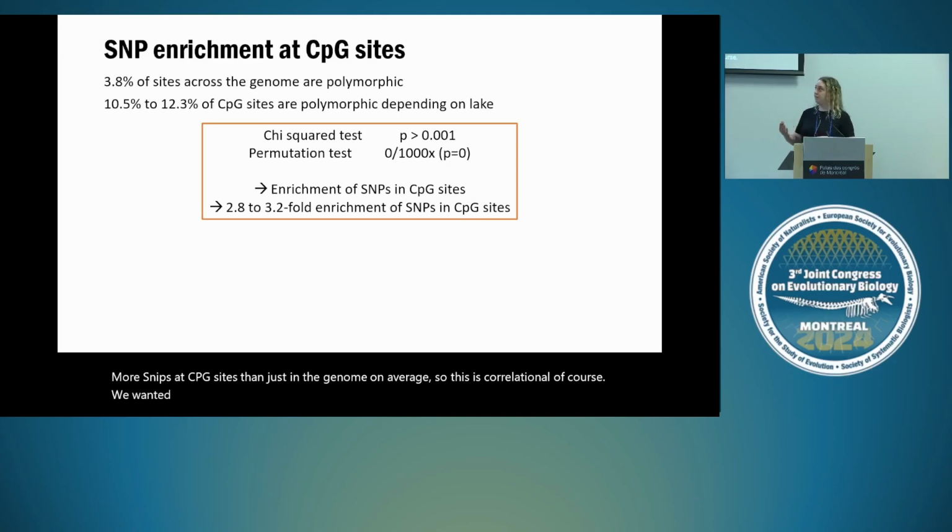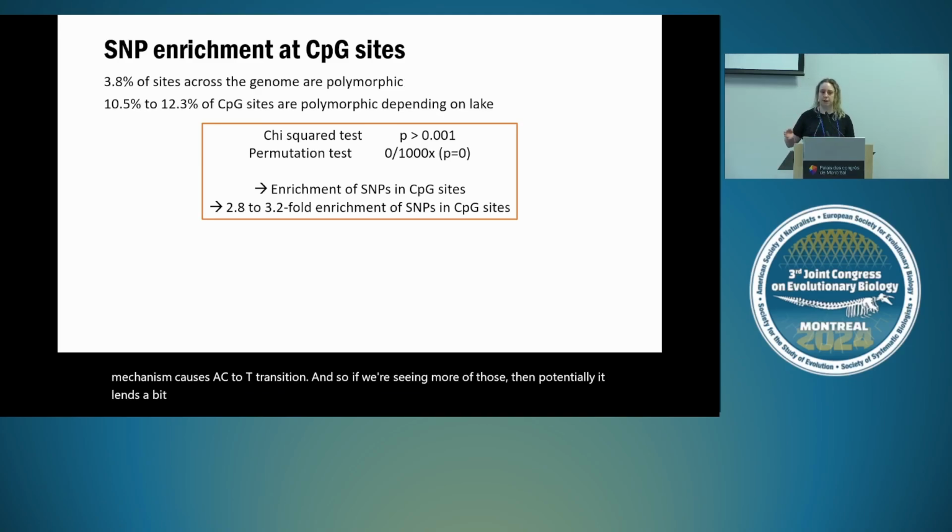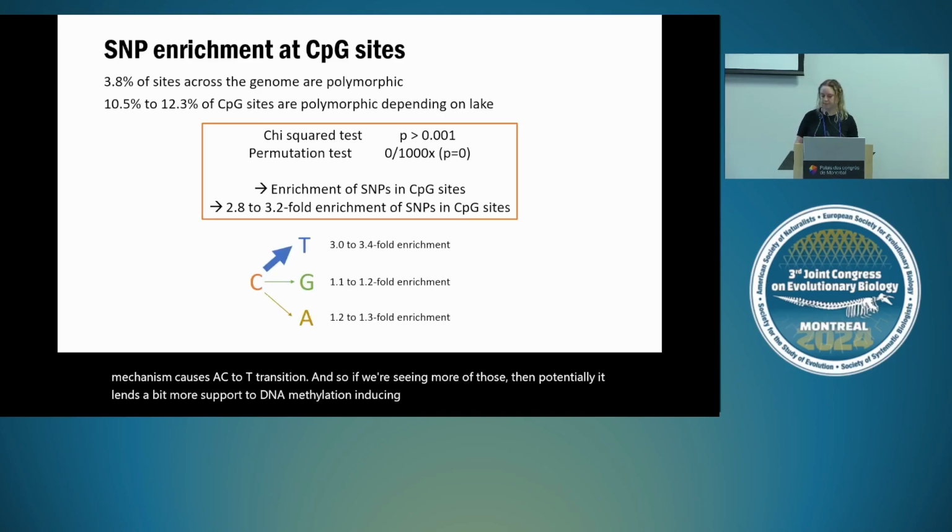So if it's DNA methylation that's inducing mutations at these sites, the clearest mechanism causes a C to T transition. And so if we're seeing more of those, then potentially it lends a bit more support to DNA methylation inducing mutation at these sites. And that's exactly what we found. So the CT SNPs were enriched at CpG sites between 3.0 to 3.4-fold, depending on which lake we're considering.